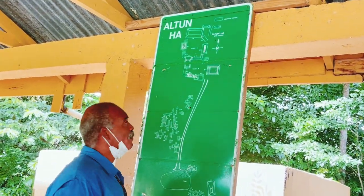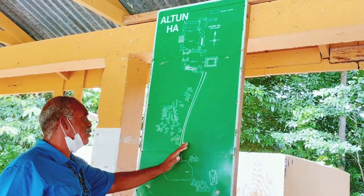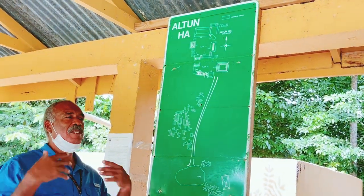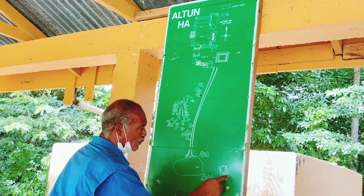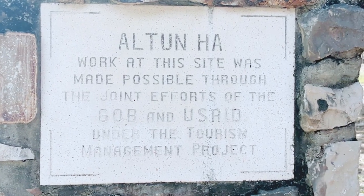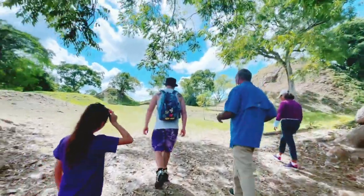And this here is the core center that we will be visiting. For identification purposes, they call it Plaza A, Plaza B. This here is a causeway, or a sacbe, what the Mayans used as a road, leading down here to this pond. Now this pond is the origin of this site. The first building built here was built around 200 BC.